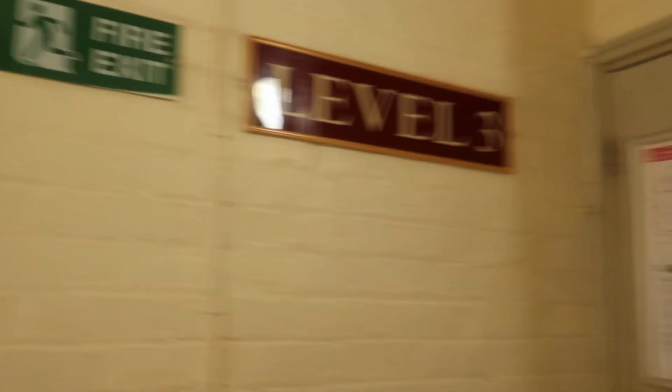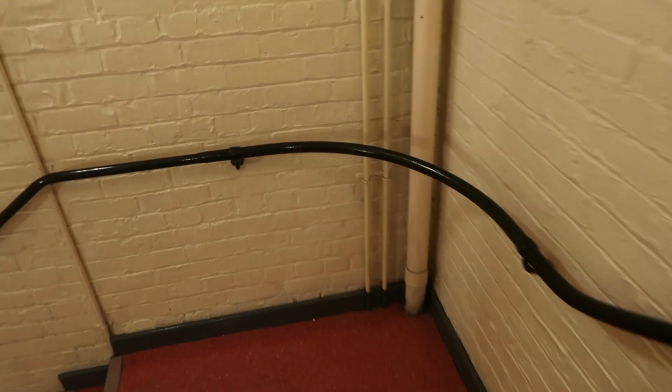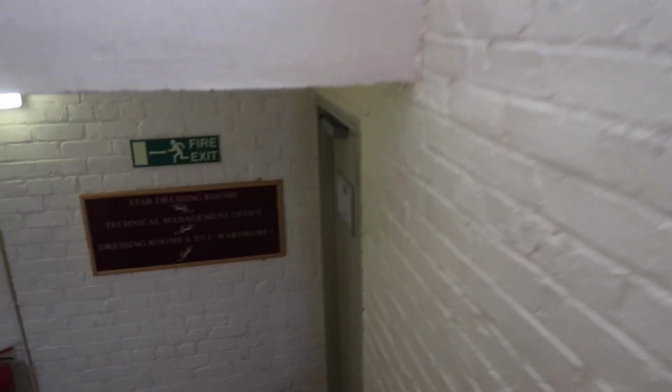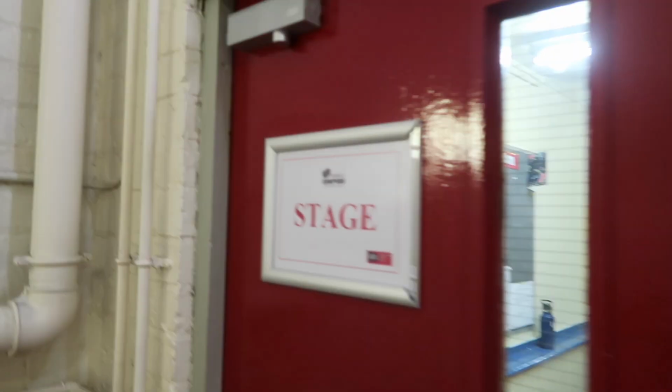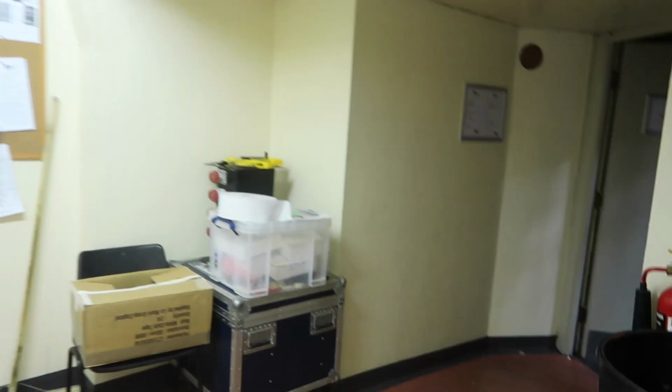So go past all the dressing rooms. You could get a bit dizzy going down these stairs sometimes. It's also a really long way up when someone forgets to bring something down to stage, and you have to run up 5 flights of stairs or 3 flights of stairs. So, stage.